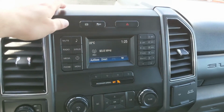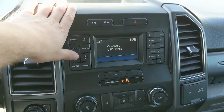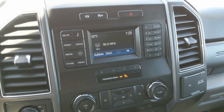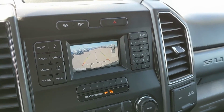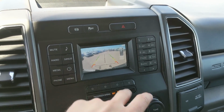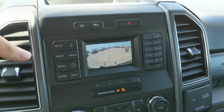But then moving on to your center infotainment screen, which is radio, Sirius, and then USB and Bluetooth, I believe. So you have some options there for whatever you want to listen to, however you want to listen to it. But then shifting into reverse, you also have a backup camera with reverse sensors, so you're going to be able to see where you're going and hopefully avoid hitting anything, with dynamic hitch view so you can zoom in and have an easier time hooking up a trailer.